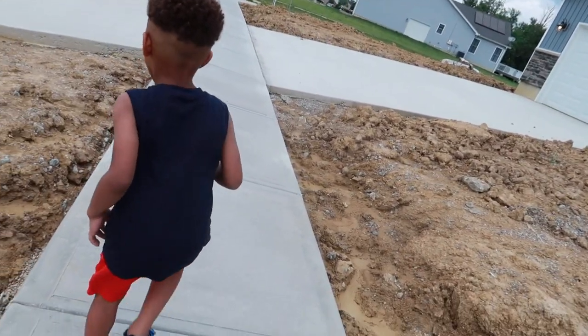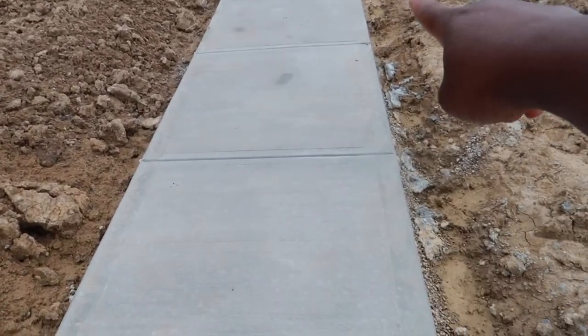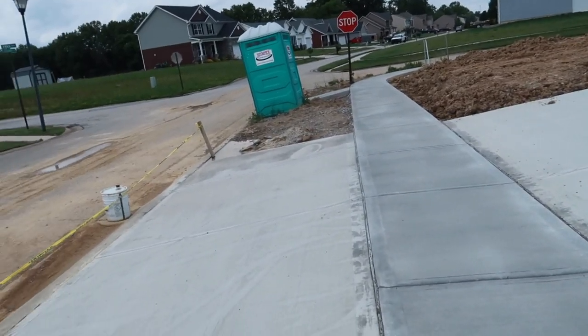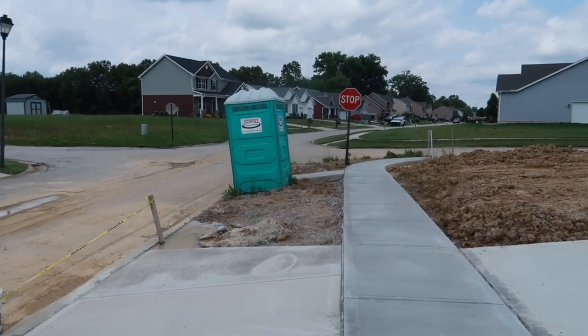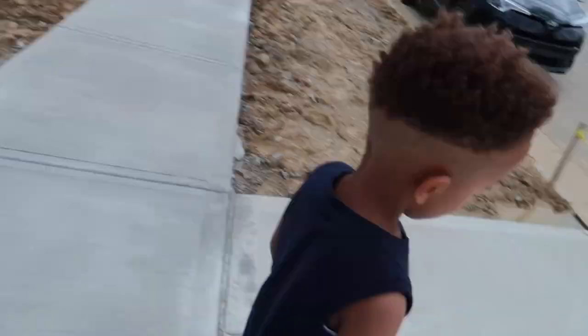Actually, we're done with the side. It's all the way from here, right? So all this side is part of the lot. Alright guys, we have a stop sign right here. They're gonna take this stuff away from here. You cannot wait to move in.